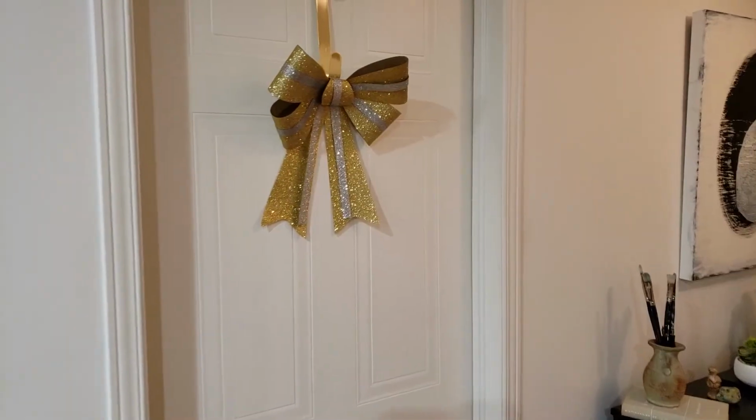They're very simple, and I kept the same color bows, the same bow on each door to kind of have a theme that would tie everything together. And they could also be repurposed for really big presents. It's nice to have a large oversized bow on a present. Pretty happy with that.